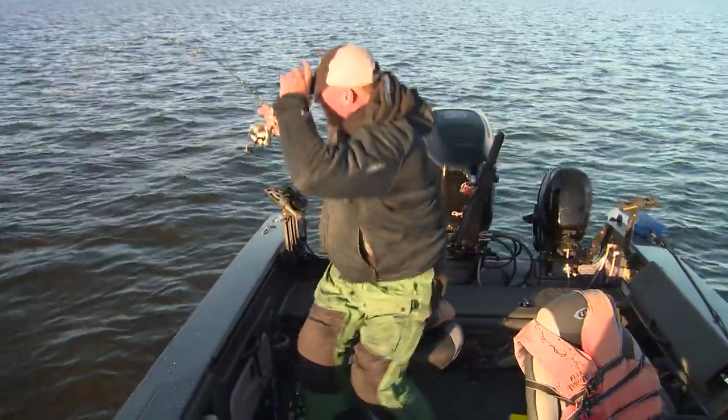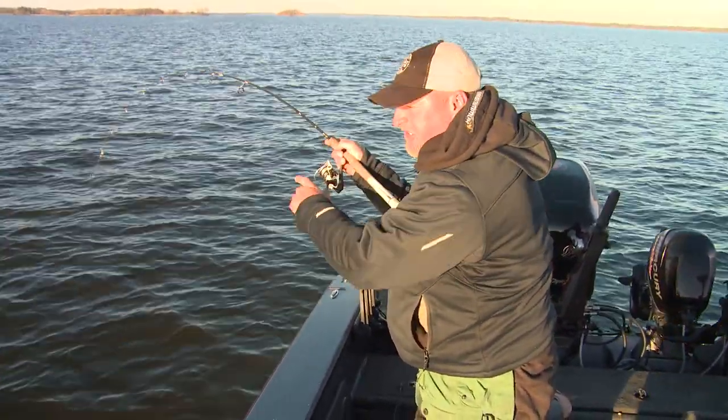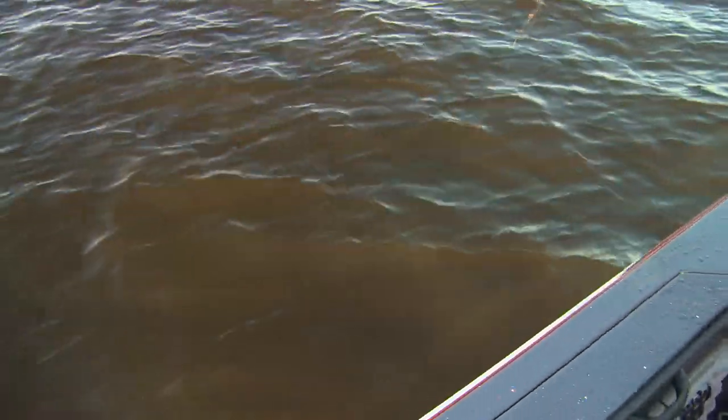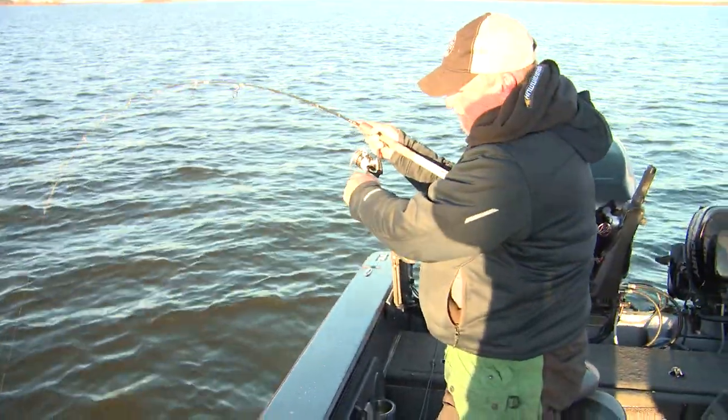I got one. Here we go. Oh my gosh. Yeah, we just came back out. I'll tell you what, this is a big fish, and I'm almost out of minnows, so I put one of the Kalins back on there, and I don't know, it might be a catfish. I'm not sure. I can feel it spinning a little bit. Not quite sure. Boy, it's a nice heavy fish.